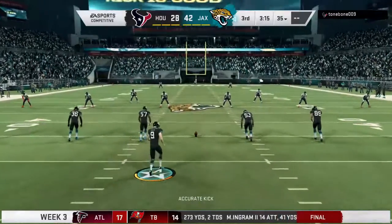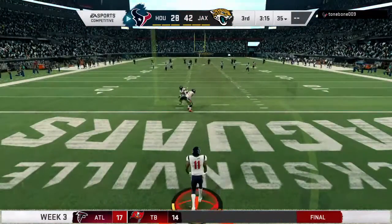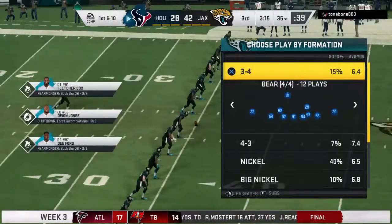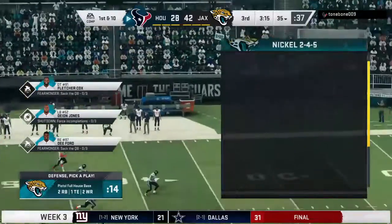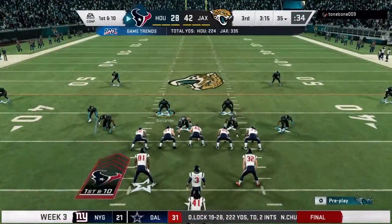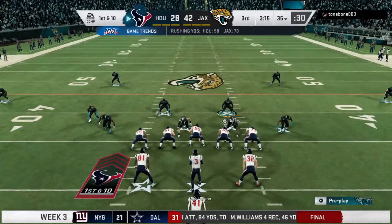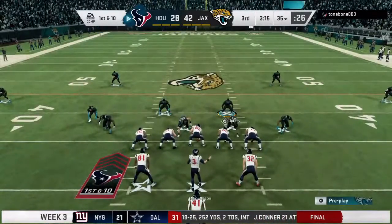Tucker now to kick it away following the touchdown. The Texans take over 1st and 10 at their own 35-yard line. The Texans offense ready to go here for their next drive. And they hit the home run last drive. One play on the ground all the way to the house. Now the defense, maybe they're expecting a run here.